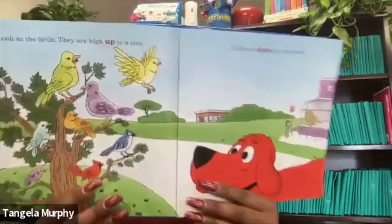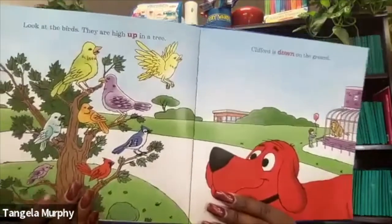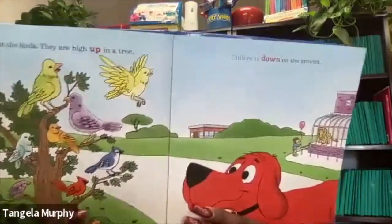Here's the next animal. This animal is in a tree and it has feathers. What is that animal? You guessed it. They're birds, and they're up high in the tree. But Clifford is not high in the tree. He's down. Aren't those birds pretty? Clifford is down on the ground.